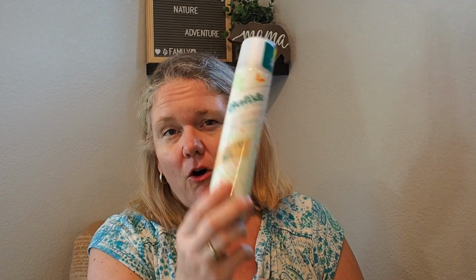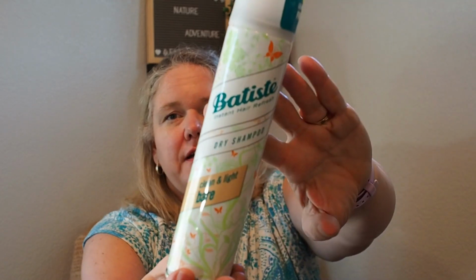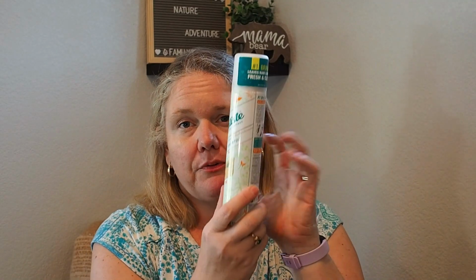As always, I will probably have a can of Batiste. It is my favorite store brand dry shampoo. The best place I feel to get it is TJ Maxx or Marshalls. They have a giant can for almost the same price as the little can at Walmart. So that is definitely a great place to go.